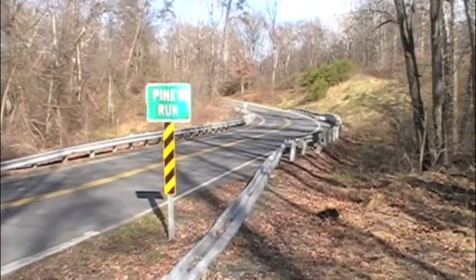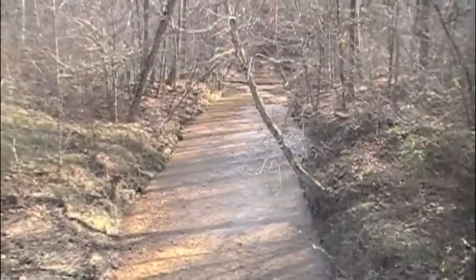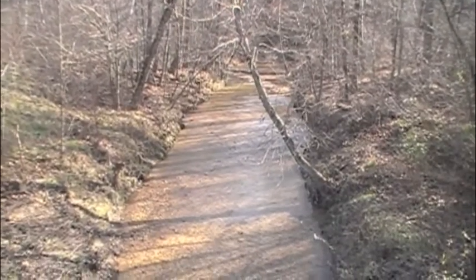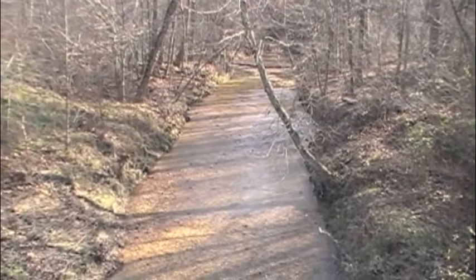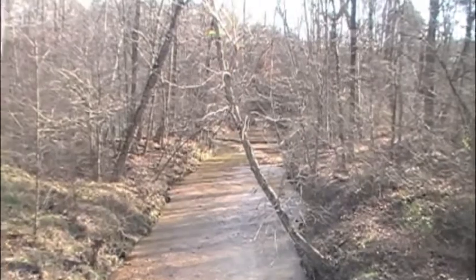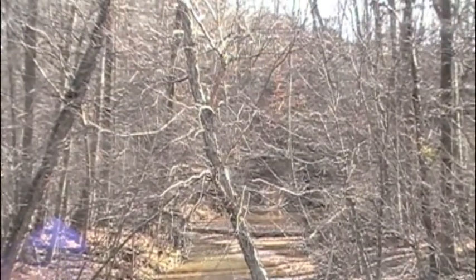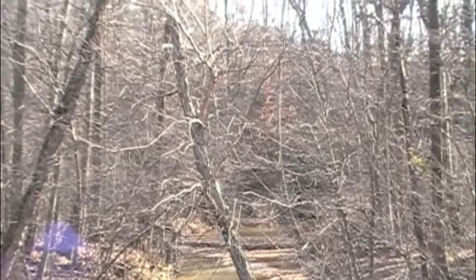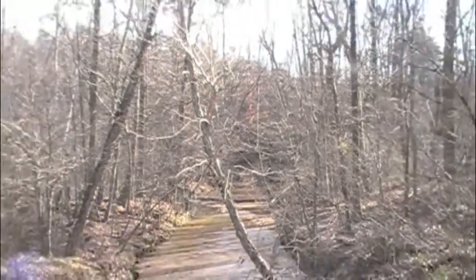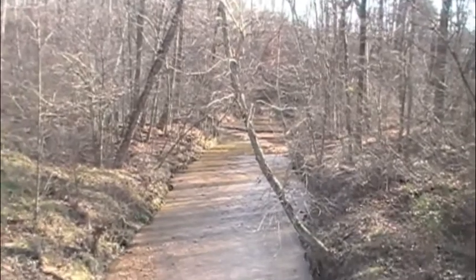So let's take a walk down to the bridge and see if anybody dumped anything recently over the side. So now we're looking at Piney Run. This is a tributary off the side of Deep Run. Looking upstream, you can see all the cars up above, that's the Baltimore-Washington Parkway, cars zooming along above. There's a couple of tunnels underneath here, up in there, that allow the creek to flow underneath the parkway.